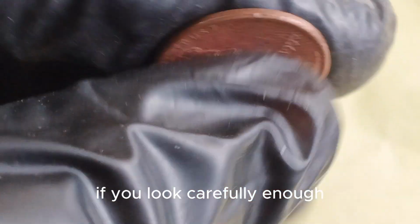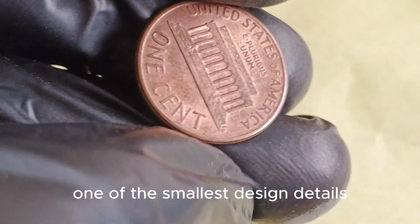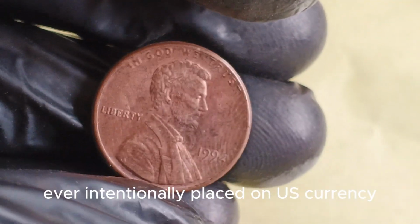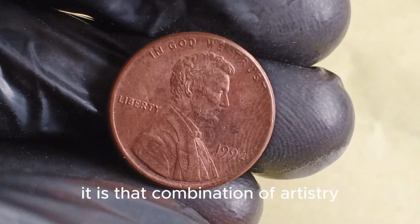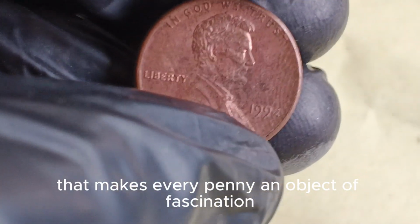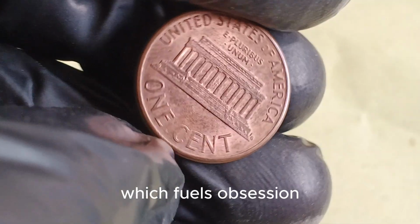If you look carefully enough, even a tiny seated Lincoln can be spotted inside the memorial, one of the smallest design details ever intentionally placed on U.S. currency. It is that combination of artistry, symbolism, and national memory that makes every penny an object of fascination. But then we come back to rarity, which fuels obsession.